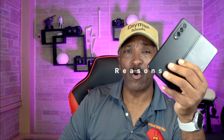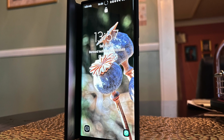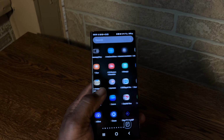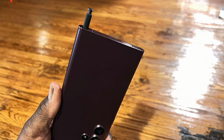So in this video, I'm going to give you 5 reasons why you should go with the Z Fold 3 or 4 over the S22 Ultra or the iPhone Pro 13 Max. Now, don't get me wrong. I love my S22 Ultra. I think that it is the best non-folding Android phone out there. It's very portable, lightweight. It has a beautiful display, great sound, great battery life. And the camera is top notch and a great value for the money. Most importantly, it comes with an S Pen stylus on board.